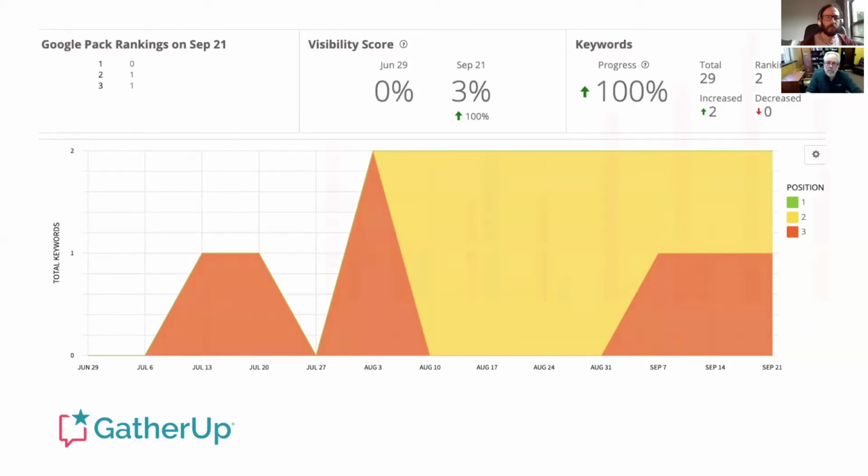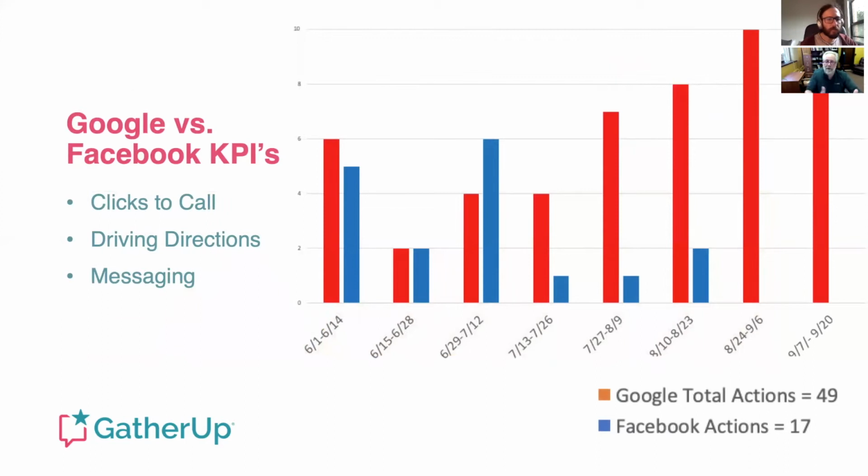When we looked at the KPIs for this period, we compared Google's click-to-call, drive directions, and messaging. We saw 49 actions from Google, and notice that they're increasing as we go through the summer. And with Facebook, we saw decreasing actions. Almost 3 times as many low funnel KPI indicators from Google as from Facebook. Facebook is a great way for her to stay in touch with the people she knows. It's not as great a way of finding new customers if you're not advertising. I think it's a great environment for many things, but in terms of lead generation for new clients, clearly here it's not doing as well as Google.